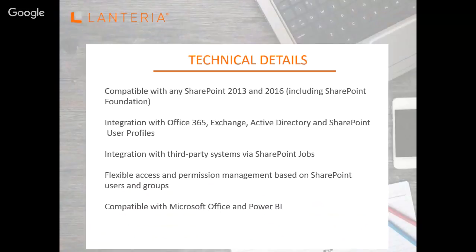We're compatible with SharePoint 2013 and newer. That includes SharePoint Foundations. As a Microsoft Gold partner, we usually get the bits from Microsoft in advance of their release, so we're actually currently working on the next version of SharePoint when it's due to be released next year or the year after. We integrate with Office 365, Exchange, Active Directory, and SharePoint user profiles.